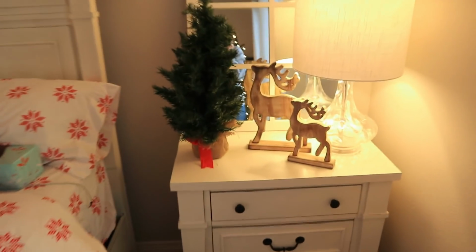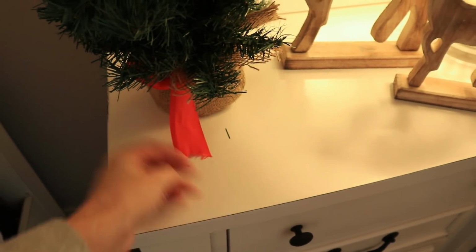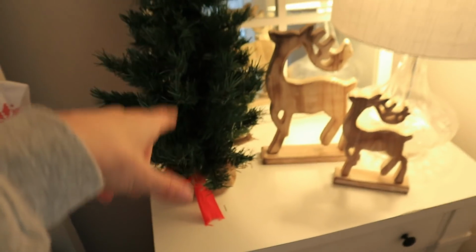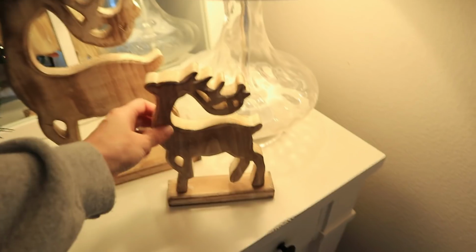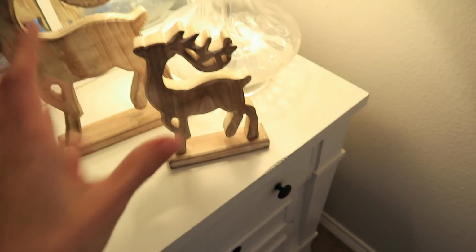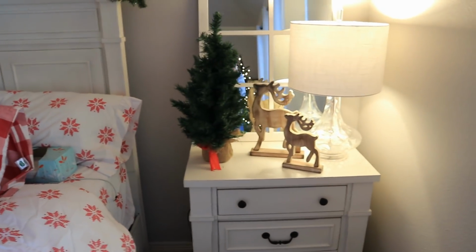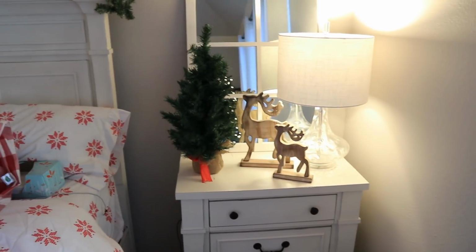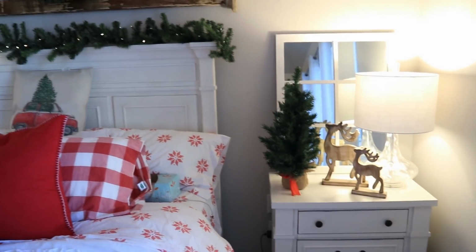Over in this corner, I just have a mini tree that has a simple red satin bow at the bottom. I got that at Hobby Lobby. And then the two wood deer, that cabin, rustic cabin element that I'm trying to achieve. I really think that combining different textures and materials can change up the space quite a bit.